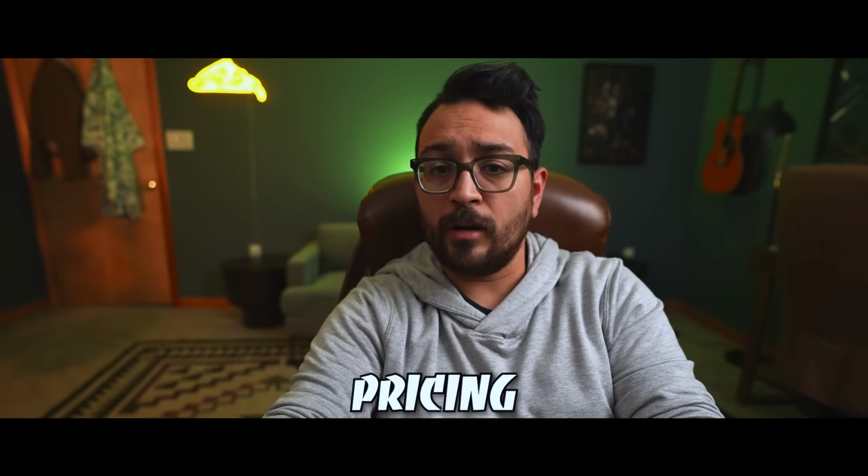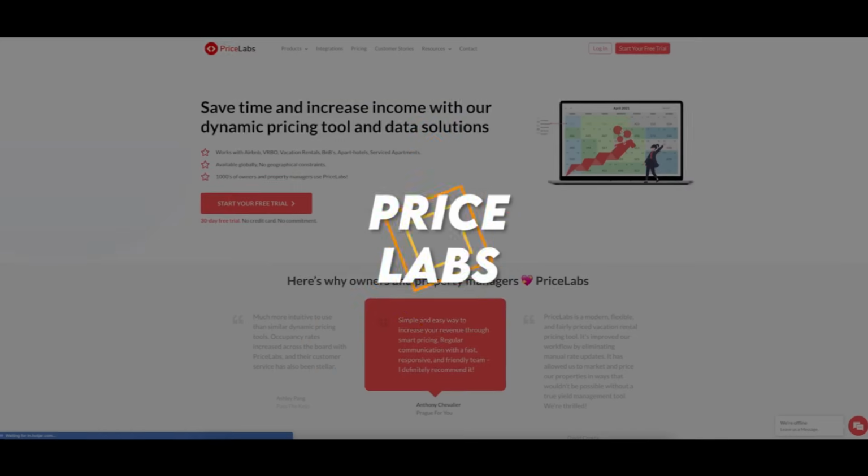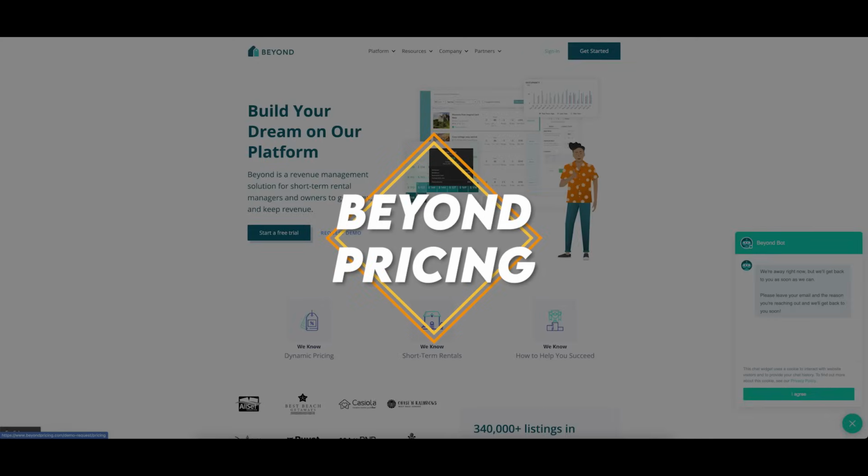You can also automate things like your pricing. If you're in a low season or in a high season, services like Price Labs or Beyond Pricing can adjust your pricing on your calendar and give you that optimal price point depending on the market supply and demand on any given day. I personally use Price Labs. I would highly recommend them.